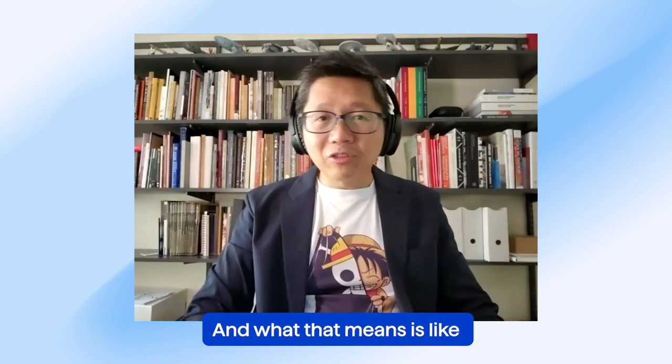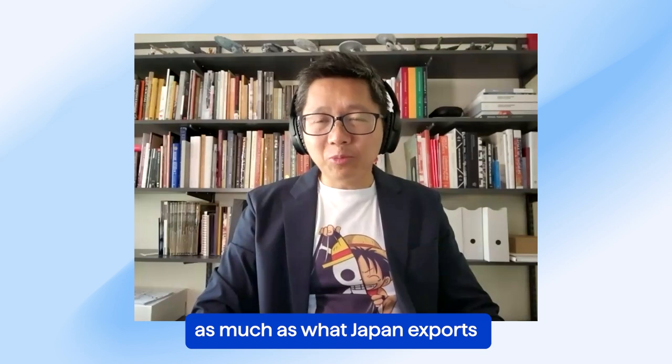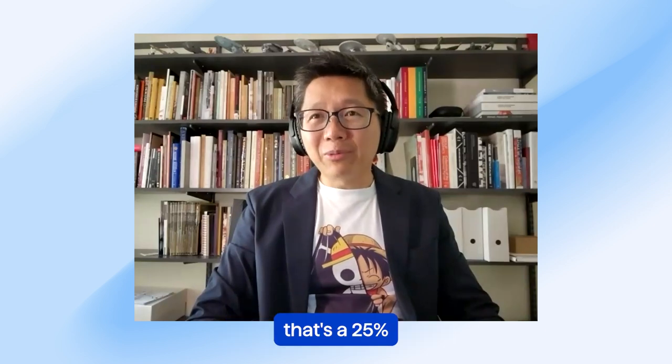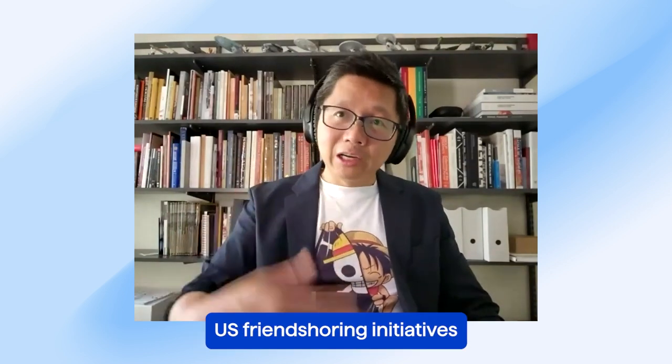And what that means is, China exports about 3.3 trillion a year, right? And that's about 5 times as much as what Japan exports. And so when you have a 5% move out of China into Japan, that's a 25% increase in exports, right? So we're seeing a lot of value being shifted from mainland China to Japan as a result of U.S.